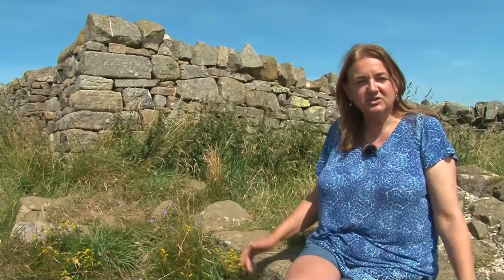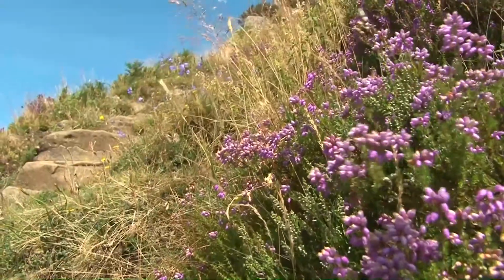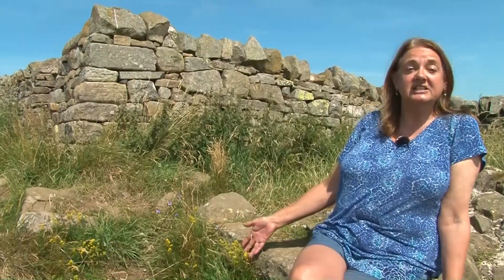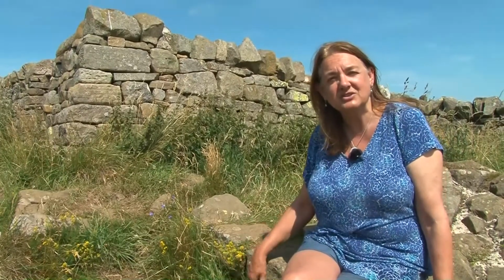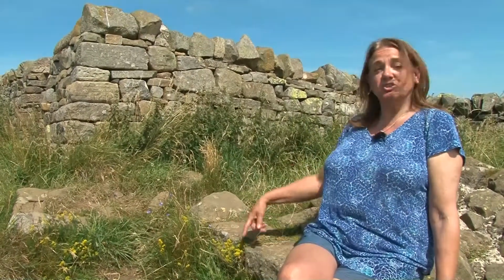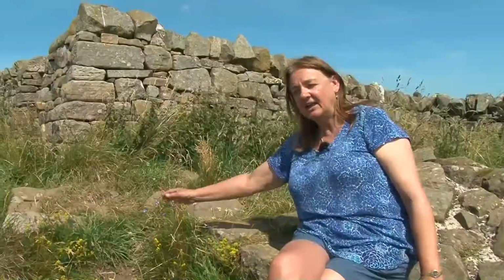We've just climbed up onto the crags and here I am sitting on Hadrian's Wall, surrounded by a wonderful assemblage of flora. Just next to me, I've got ladies' bedstraw, so-called because it was used to soften the mattresses that ladies slept in. And just beyond that, we've got harebells, the beautiful deep blue of the harebells, and there are many other wildflowers all around me here.